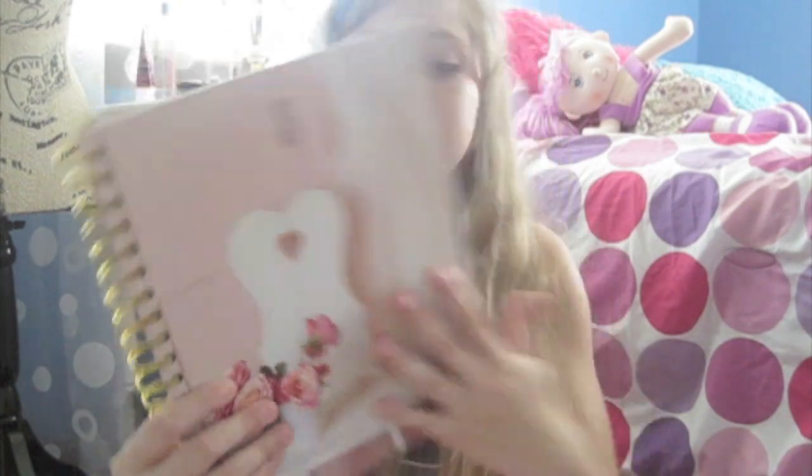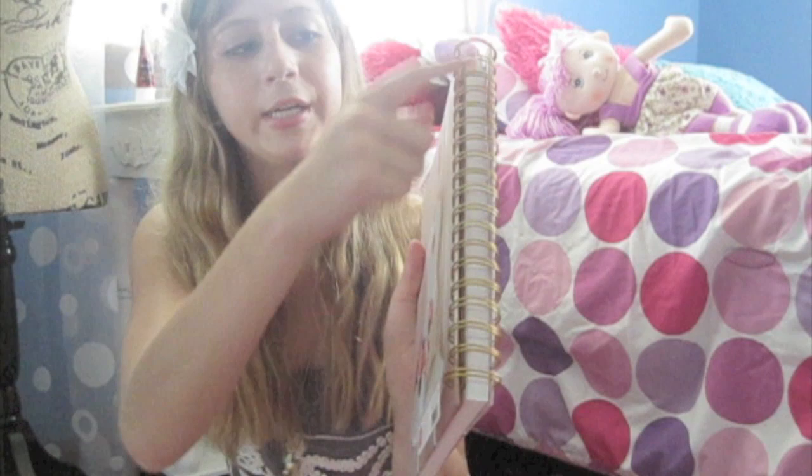It's really pretty. It's got this dress on it, and it just looks so classy. Even the rings, they're like gold. If you open the inside, it's just got lined paper. And it's just beautiful. This is all I got from Target, but it's really cute, and I really like it, so.